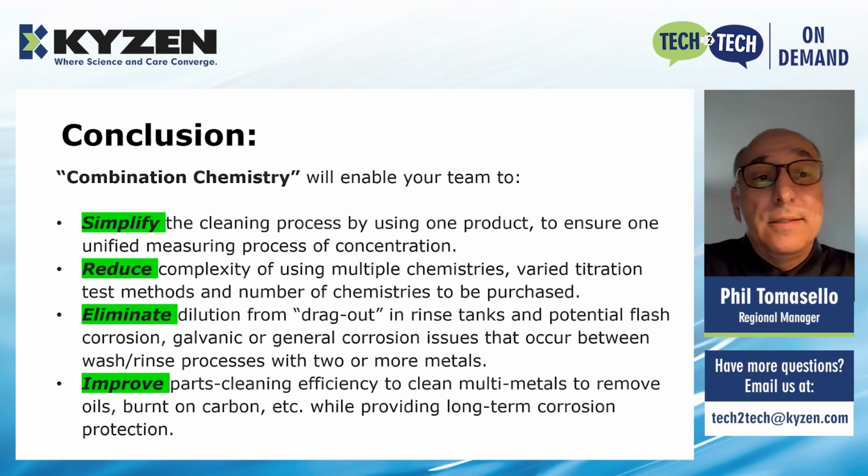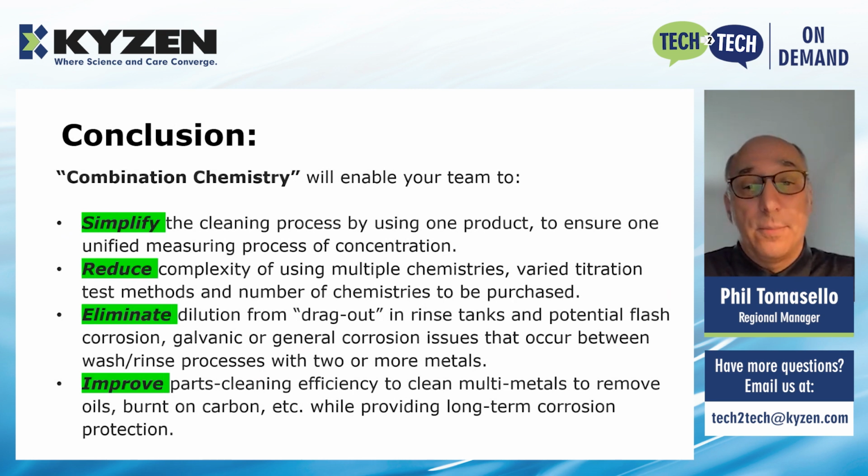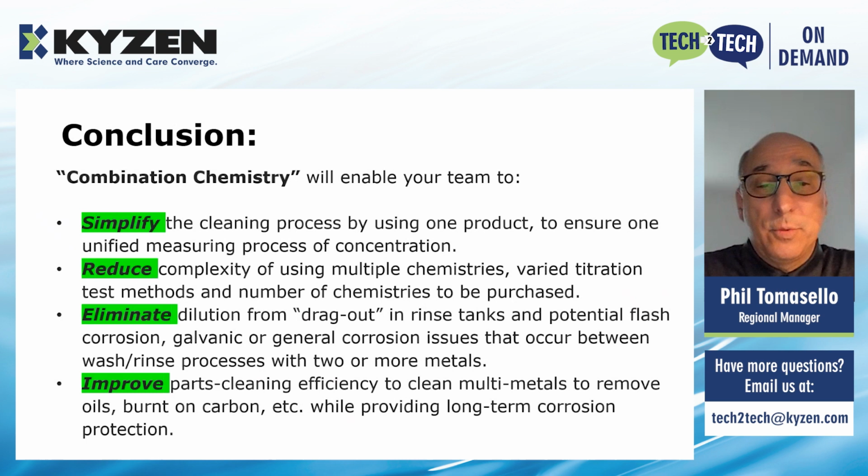In conclusion, combination chemistry will absolutely help simplify your process in cleaning. You're going to be using one product in the wash and one in the rinse. You have a unified measuring process for the concentration. It's going to reduce all the complexity from using two separate chemistries, one for cleaning, one for RP. You don't have to worry about different titration methods. You don't have to purchase two different chemistries, right? It's going to reduce that complexity. It's going to eliminate all the dilution drag out from tank 1 into tank 2. So you're not going to have to worry about that.